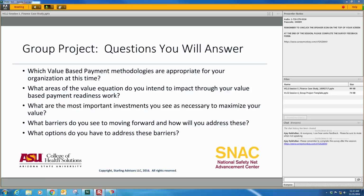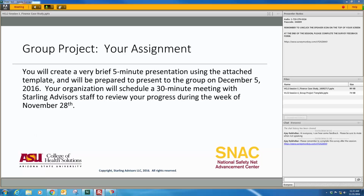That's Samantha's email address. During your discussion to the group, you're going to be talking about the value-based payment models that are most appropriate for your organization at this time. Which areas of that value equation that we presented back in the early sessions do you think are the ones that you're going to target through your value-based payment readiness work? And what are some of the key investments that you see in order to maximize your ability to leverage that model? What are the barriers that you see, and how will you address those barriers? And then what kind of options do you have to address those barriers?